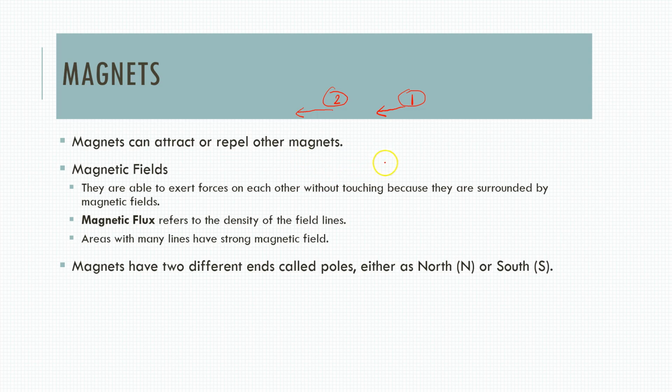Now we studied electric fields, and remember how we did a positive charge, and we drew the field lines coming out of the positive charge. I'm not going to do all the arrows, but they came out of the positive. And if we drew a negative charge, they were going into the negative from all different directions. The magnet stuff is very, very much like the electric stuff. There are electric fields surrounding electric charges, and there are magnetic fields surrounding the magnets.